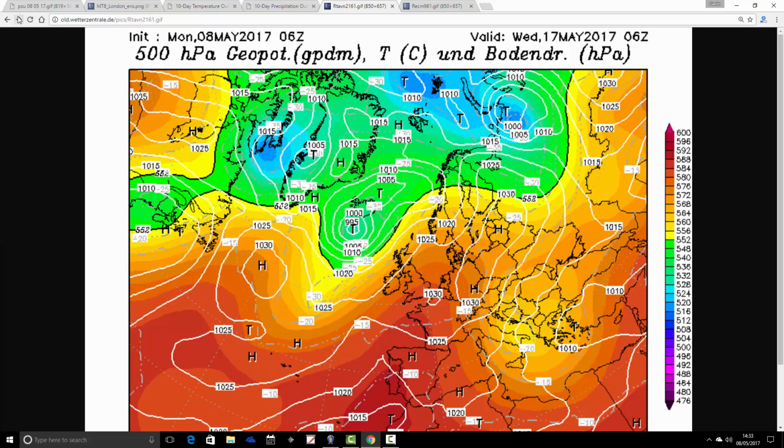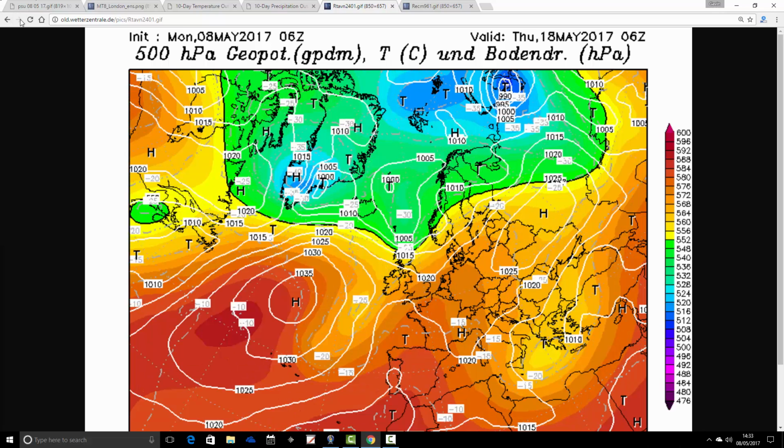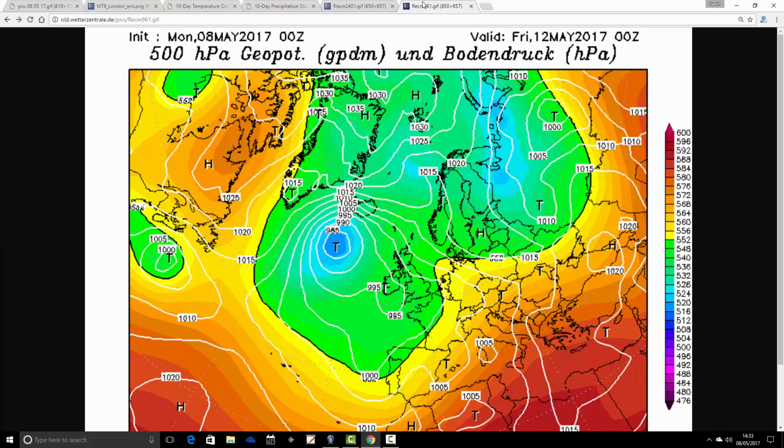This is running up to day 10. This is Wednesday 17th of May, where we've got high pressure dominating within a warm air mass, so I think temperatures will be into the low 20s Celsius there. Although by day 10 itself, which is Thursday 18th of May, possibly bringing a cold front down from the northwest and maybe turning things a little bit cooler and fresher then as well. But I think for a few days next week it could actually get really quite warm.